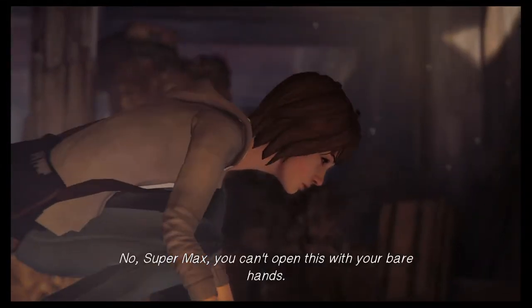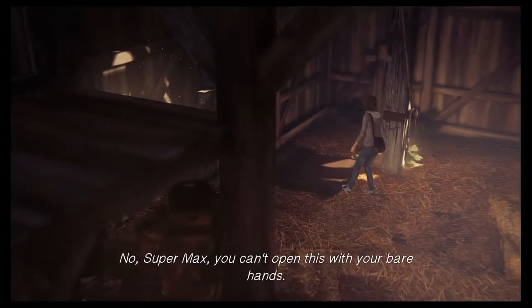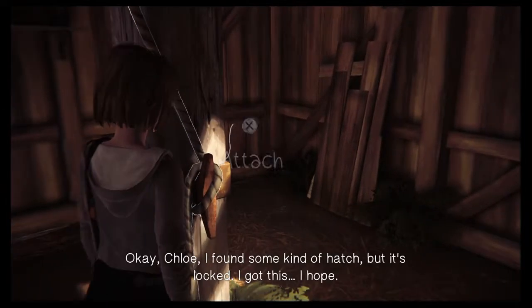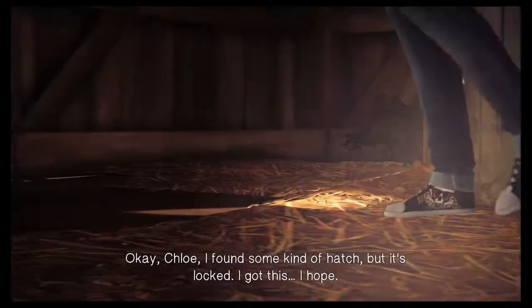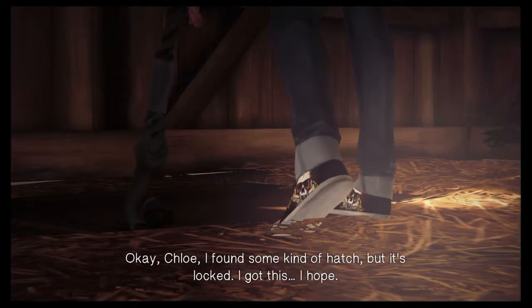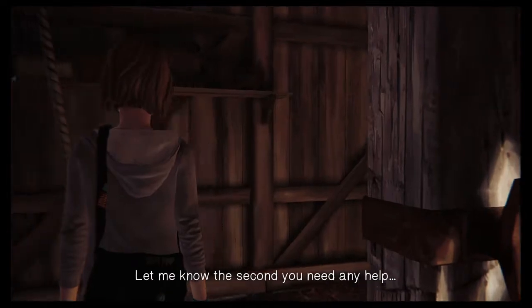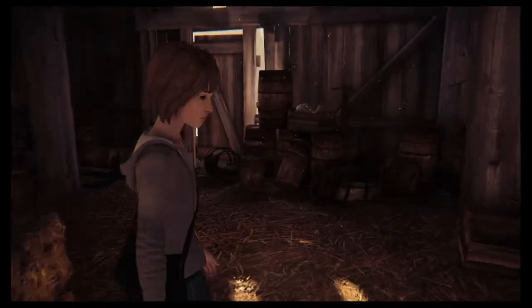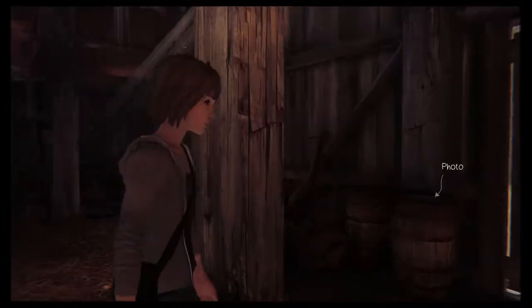God, I can't just open it. No, Supermax. You can't open this with your bare hands. Maybe with... Oh, okay, Chloe, I see what you're doing. I found some kind of hatch, but it's locked. I got this. I hope. Let me know the second you need any help. All right, and I think I just pushed the button, right?